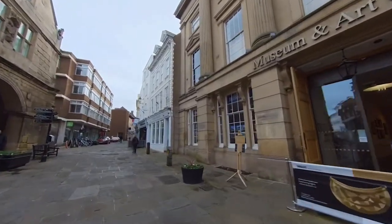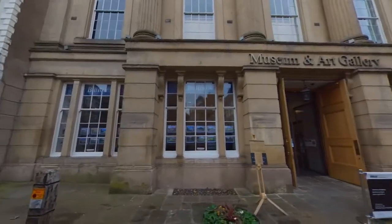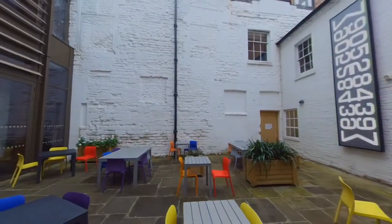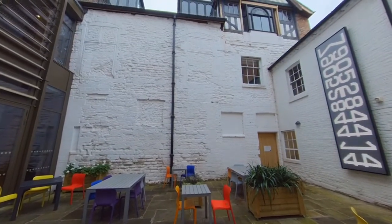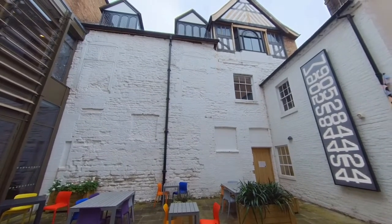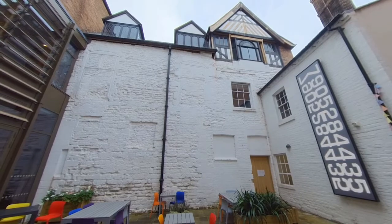So we're just going past the museum again. So I've just come into the museum and art gallery for a coffee, and I think this is the remains of the Vaughan's mansion. There's parts of it inside the museum as well. It's amazing.